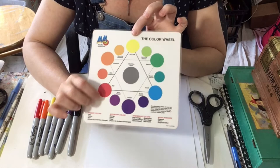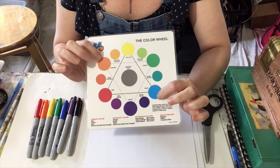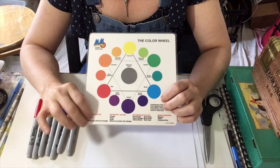That's right, violet. What about orange? Yes, blue. I actually really love blue and orange together. I think it's really pretty. So those are colors, and I want you to put those colors next to each other and see what they do.